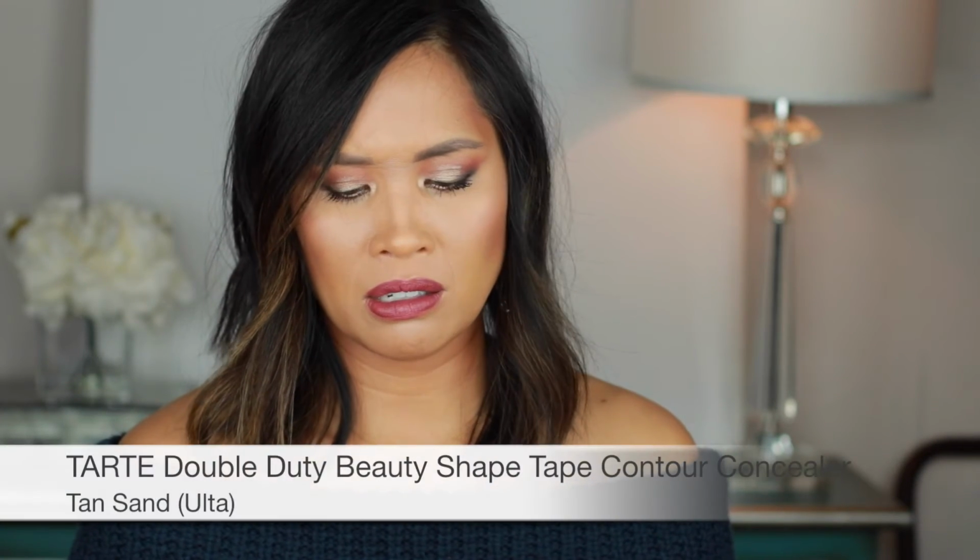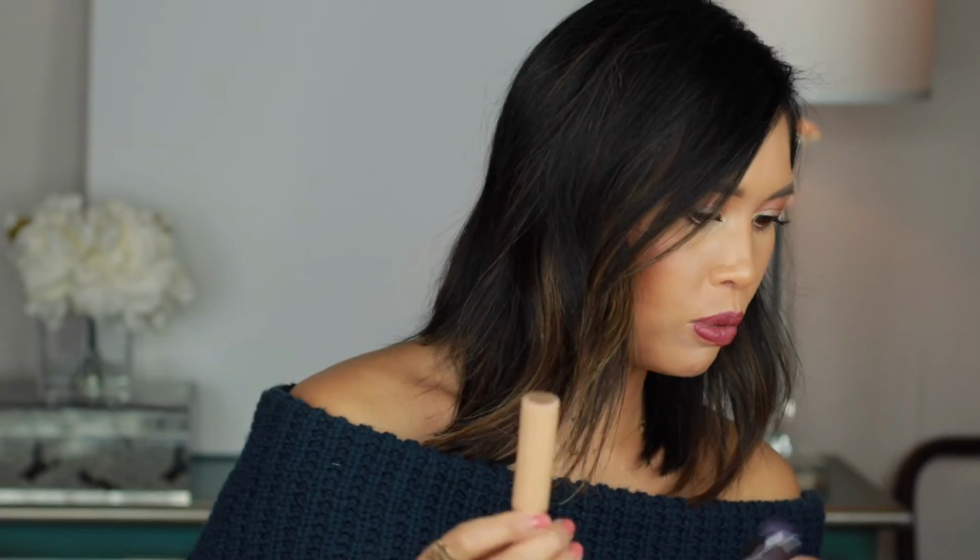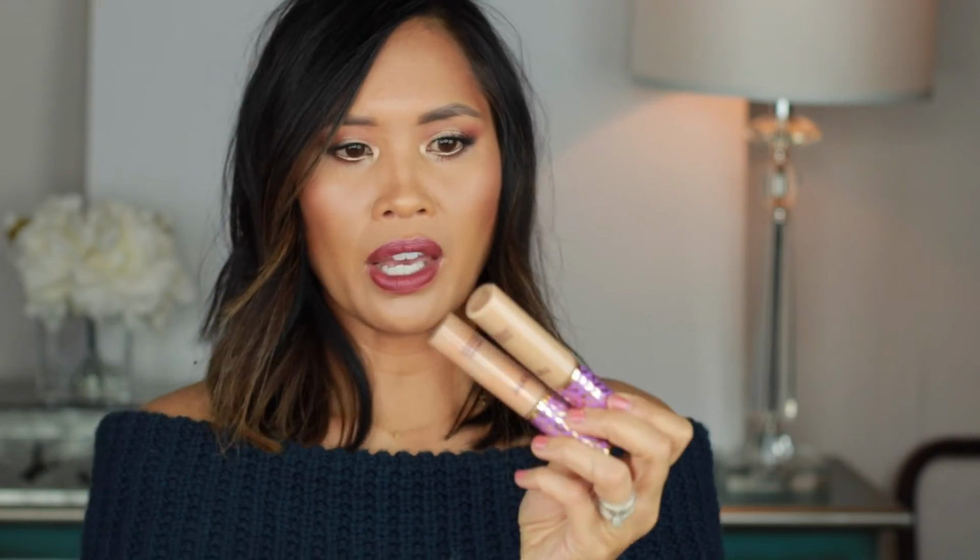But I did get another, what? Tan Sand? What's that? I thought I ordered tan. Okay, well, I don't even know where this falls in the whole range of, let's see. I have my other one here. What is this? Tan. Oh, they look so different. Oh. Okay, well this is Tan Sand. Did not realize, I thought I ordered tan, and this is tan.